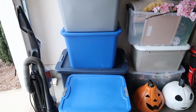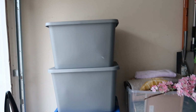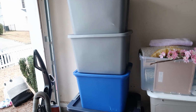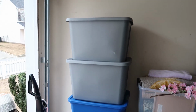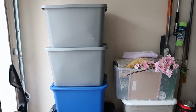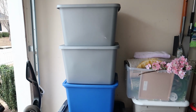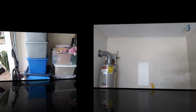So this is all of fall, spring, and summer. So I've condensed it down pretty good. And now we're going to take this out of here and we're going to put this all in the attic. As far as labels go, I am going to create labels for it. I'm not going to do it right now because I don't have the time, but I will create labels. That way I know what's what.